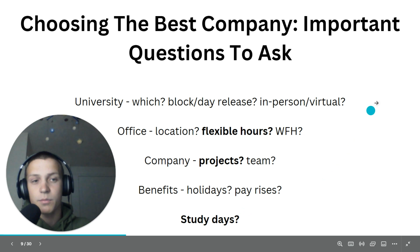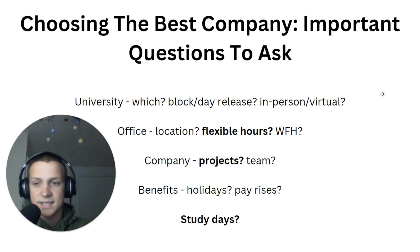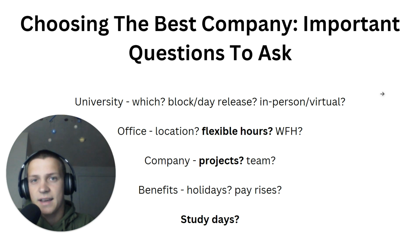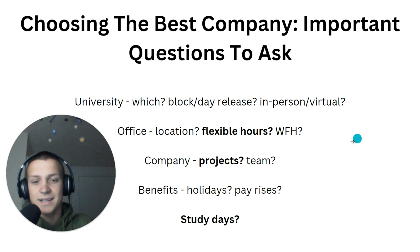I didn't even know these were a thing, but when I heard about them, I was like, this is a massive green flag for the company if they do study days. If they don't do study days, it's a bit of a red flag, because it's like they don't want to support your learning effectively. And if they don't want to support your learning in terms of study days and university assignments, are they going to support your learning in terms of projects and your professional learning? It's a bit of a red flag if they don't offer study days.